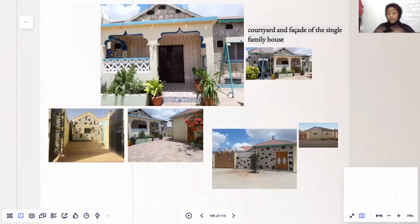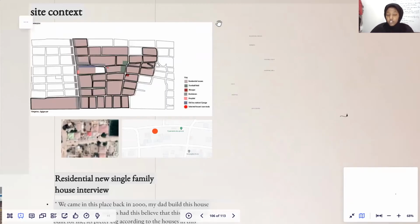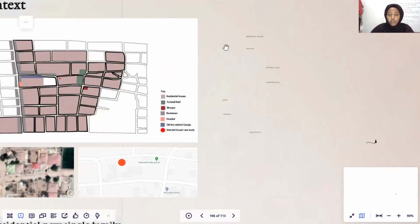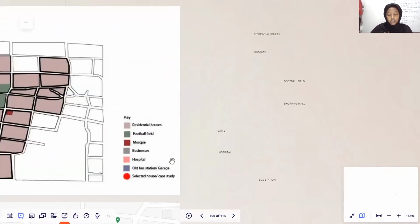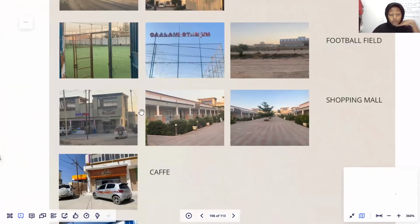So when the city expanded and the population also grew, people started to move to the outskirts of Hargeisa. A new typology came about, which is the new version of the single-family house, such as this one shown in this picture. The context of the outskirts of Hargeisa provided new facilities for the single-family houses, such as the ones that we can see in this map. We can see sports fields and shopping malls, things that are not mainly present in the downtown, also accommodated into their context.